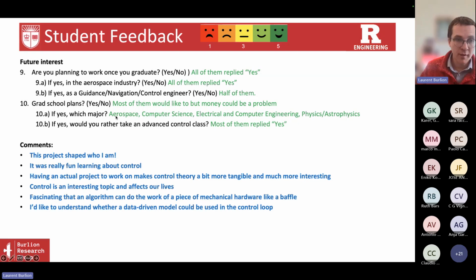And as you can see, they could potentially join different types of majors, not only aerospace and aerospace control, right? So computer science, electrical, physics, astrophysics. Would you rather take an advanced control class? Most of them reply yes. Some of them said, okay, but I would like to make sure that this will not lower my grades, right? If the class is too difficult, maybe it's not a good choice.